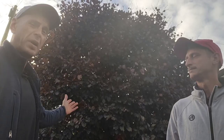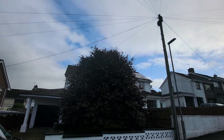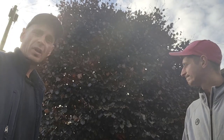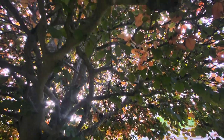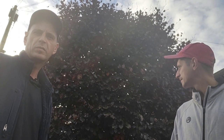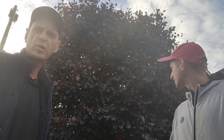And today we have this massive beech tree. It's been planted, I'd say, around 30 years ago. It's been planted in the wrong spot. The garden is far too small, and now the tree is just overgrown. There's no light getting under the property.